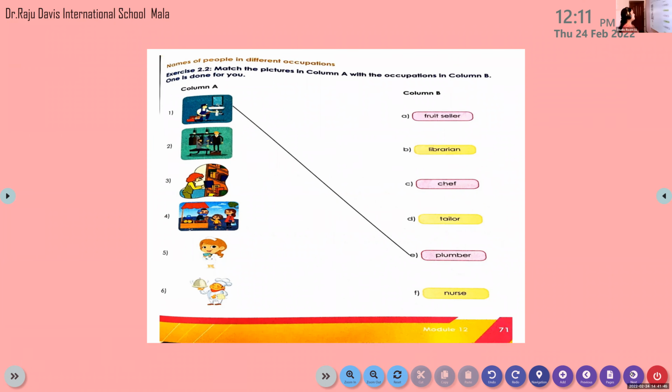Stitching. Stitching what? Say it completely, yes, Shine. Stitching clothes, right. Stitching our clothes. Thank you, Shine. Very good.